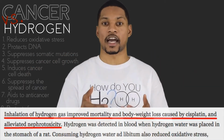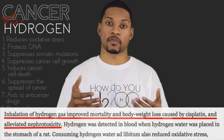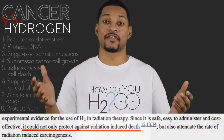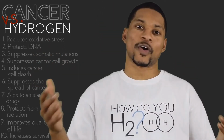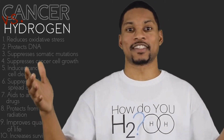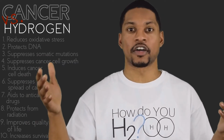Likewise, this study says that hydrogen inhalation improved mortality and body weight loss caused by chemotherapy. Hydrogen is safe and easy and can potentially protect against radiation-induced death. Well, if you're still with us, congratulations on making it this far. I know it was a lot of information, but we think it's all equally important.